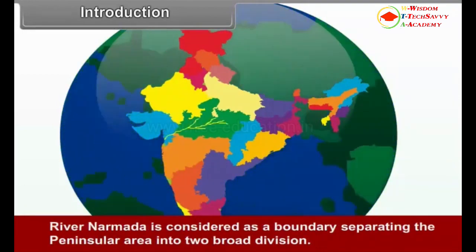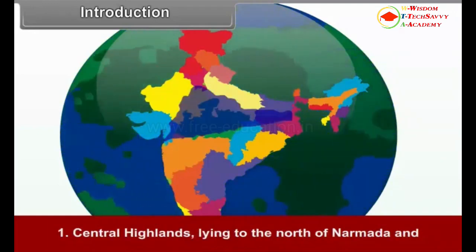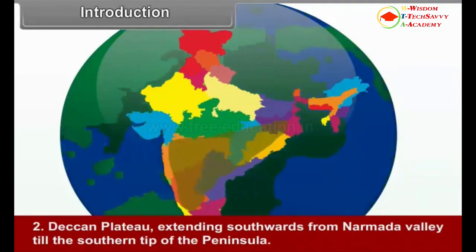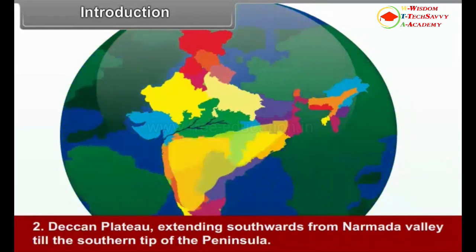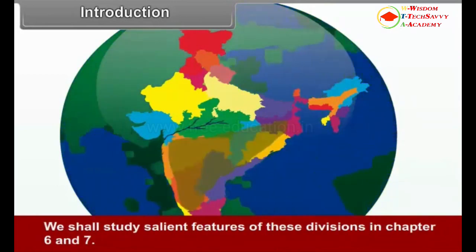River Narmada is considered as a boundary separating the peninsular area into two broad divisions: 1. Central Highlands lying to the north of Narmada, and 2. Deccan Plateau extending southward from Narmada Valley till the southern tip of the peninsula. We shall study salient features of these divisions in chapters 6 and 7.